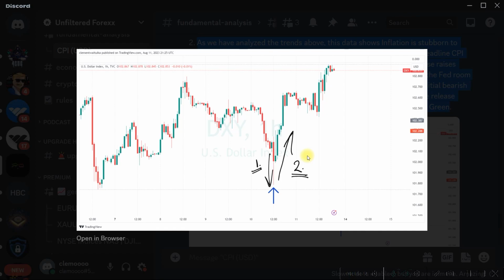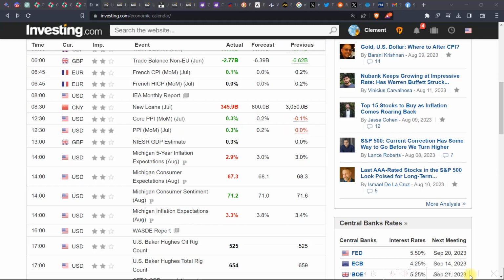Okay, now let's go to the PPI. Here we are. These are the PPI numbers. Core PPI month over month for July, 0.3%. PPI month over month, July for all items, 0.3%. Of course, you know the producer price index is inflation of wholesale prices, which are then carried forward onto the consumers. So you can call this a leading indicator of the CPI.